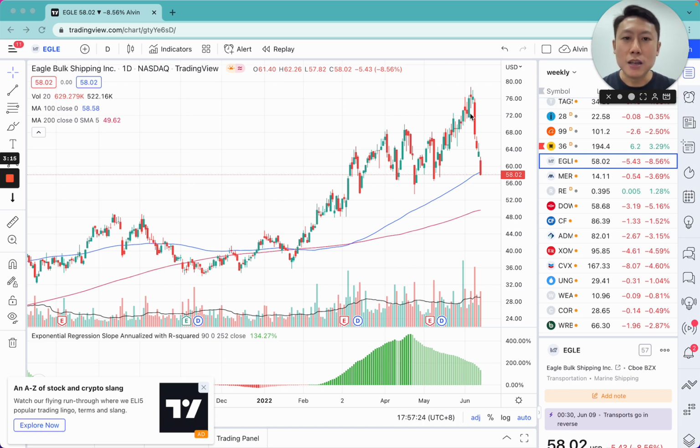It's not just this. You look at Safe Bulk, you look at others like Genco Shipping, all of their shipping share prices have fallen. Okay, so this is not a thing to be taken lightly, right? I do think that the market is pricing for recession. It's beyond inflation already. So this Eagle Bulk Shipping is a sell.